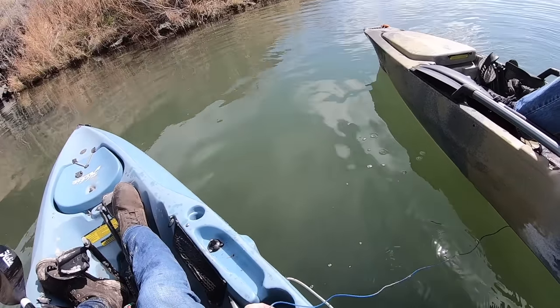Let's see what's in his stomach. Oh, it has pink meat too. It doesn't feel like there's much in the stomach. Oh, wait, we got some stuff here. That's interesting. Okay, so we have a ton of little snails and green algae. So this trout's been eating green algae and a whole bunch of little snails there. That's crazy.